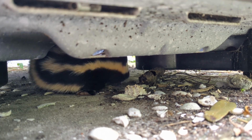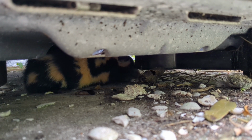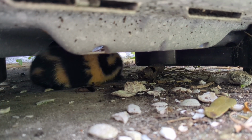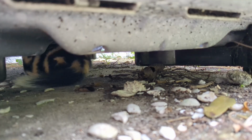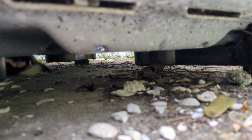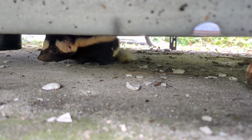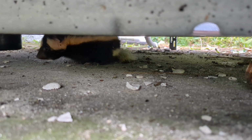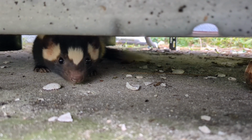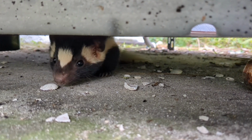And it doesn't seem to mind me watching. It seems to be chewing on seashells, chewing on an old dried out avocado skin, and an old dried out avocado pit. It has plenty of opportunity to escape and get out from under the air conditioning unit. It's staying here by choice. I'm keeping my distance. And it's just a curious little creature, native eastern spotted skunk. I think it's threatened if I remember correctly.